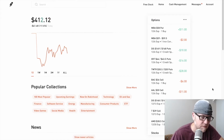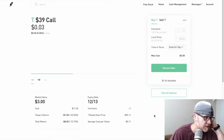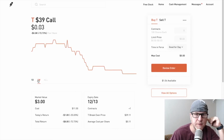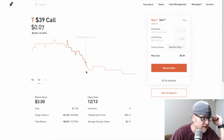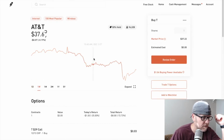One more thing I wanted to touch on before I let you guys go is these calls that we bought like the first day, like this AT&T call. This is a really good example of how time works against you as a buyer and works for you as a seller. You can see here this call has just been losing value over time. If the price doesn't do anything, which AT&T's been pretty flat over the last week or so, and we need it to go up.